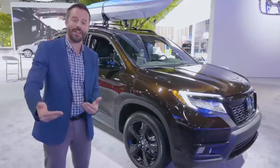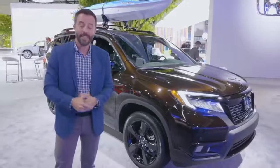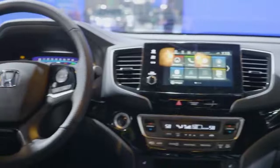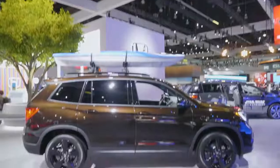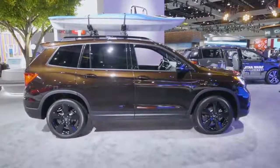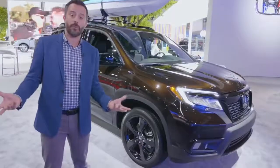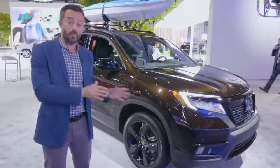The Honda Passport came out last year and quickly garnered a lot of attention from us. In fact, it's our top-ranked two-row midsize SUV, and for good reason. Essentially, it's a Honda Pilot without the third row and with a bit shorter length, so you get all the utility of that vehicle without, of course, the seating in a very compelling package. There are no new changes for 2020, and that's okay because it's still a really good car.